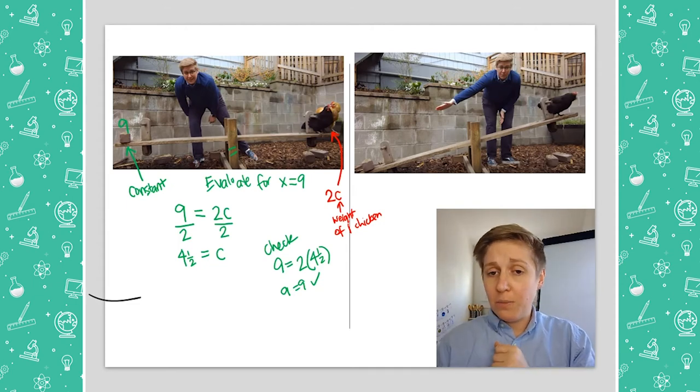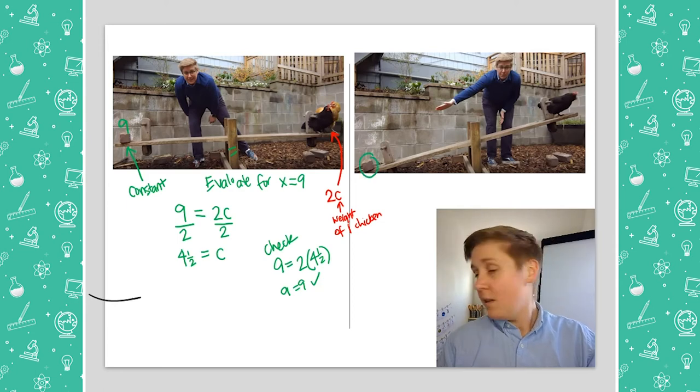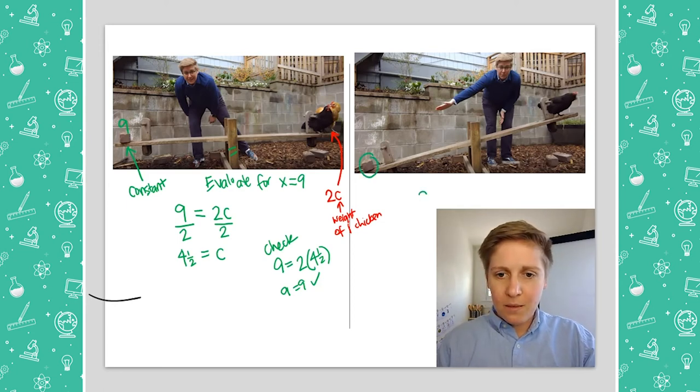Now in this situation on the right-hand side, I have a new equation I can write. I have here a constant, which in this case is 9.